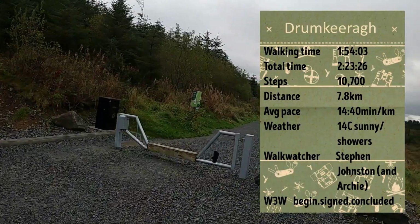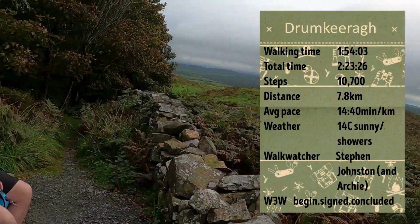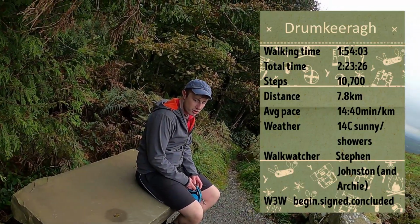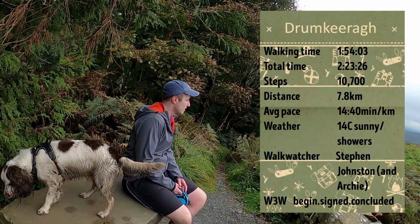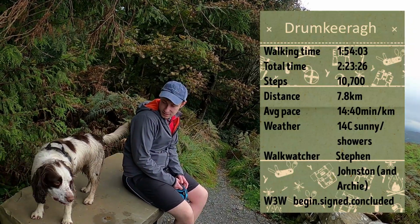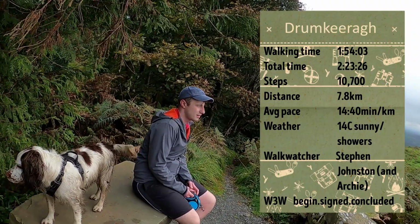As you can see here, it's kind of grey. It was about 14 degrees. It was sunny, it was showery, and my walk watcher, Stephen Johnson, and Archie, who got very, very dirty. Anyway, if you're looking for our start point on what3words, it's begin, signed, concluded.